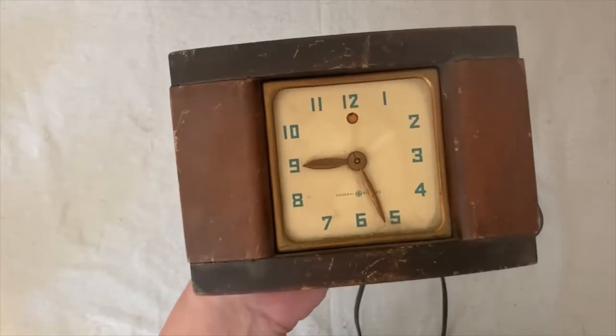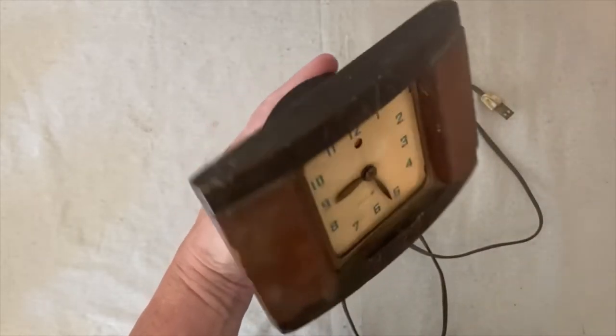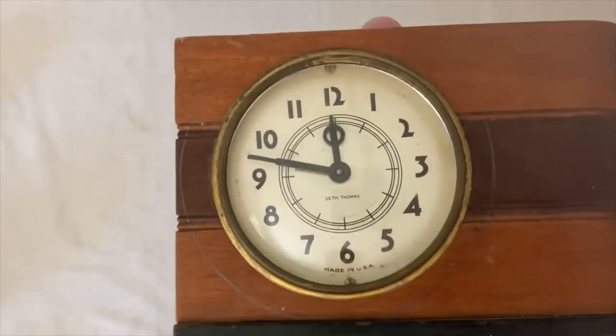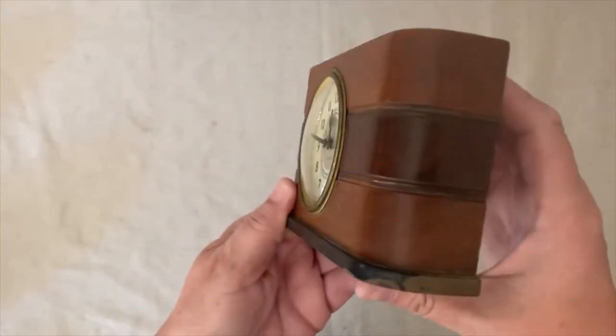So this first one is a wooden clock from the 20s. It's missing the glass. I'm not sure if it works or not. I didn't test it. I was just so excited to share these. I couldn't wait. I didn't even bother to clean them up. But he told me all three of these wooden clocks are from the 20s. I'm not sure if this one works, but it has a General Electric sticker on the bottom that's peeling off.